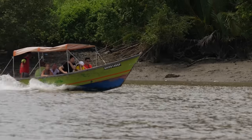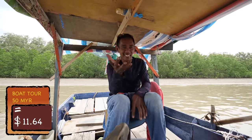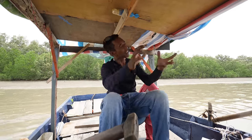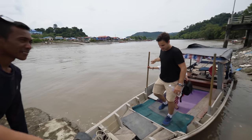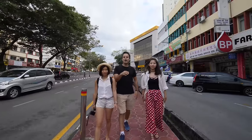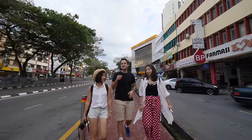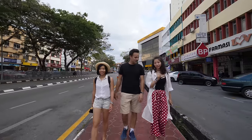After enjoying the boat ride and all the beautiful scenery, we made our way back to town to have our pre-dinner snack of chili crab. This city truly has it all. Well, that was an amazing seafood lunch. We're back in Kuching. We're gonna walk around, explore this beautiful city. It's so green everywhere we go. That was an amazing time on the boat. Now we're gonna head out and look for some dinner.